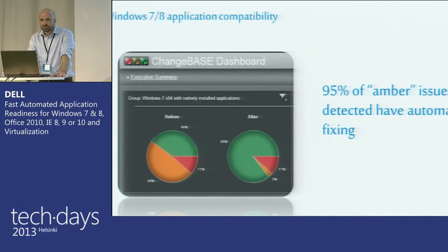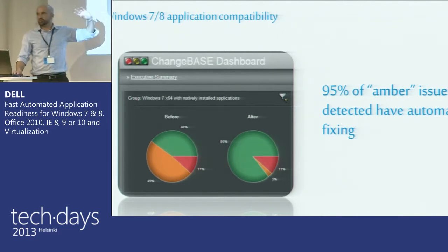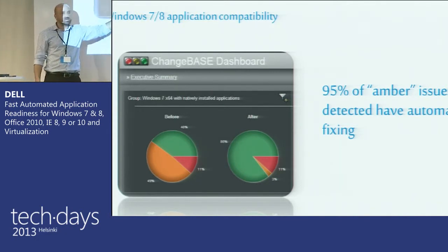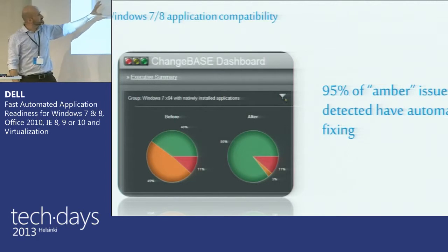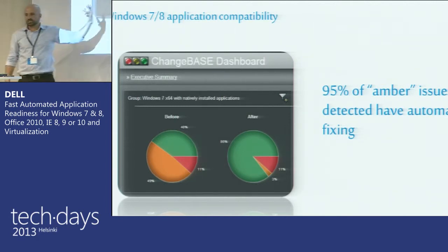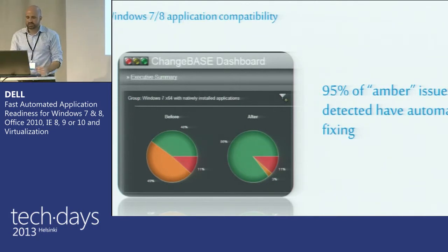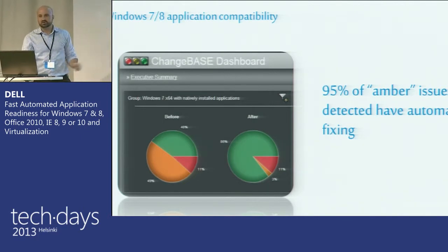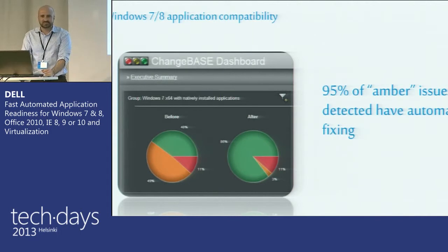So as I mentioned, the core value of Changebase will be about assessment, and it will provide you this type of visibility. What is the current status of your applications portfolio? How many applications are green and ready to go? How many apps will have issues? And that is a picture before we do the remediation, and after, once Changebase has automatically remediated. And as I mentioned, 95% of those issues will be remediated automatically with Changebase.